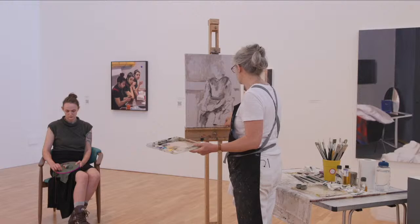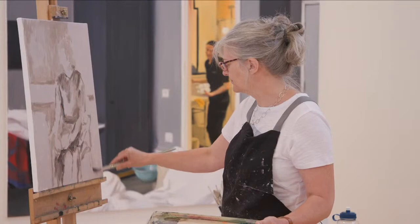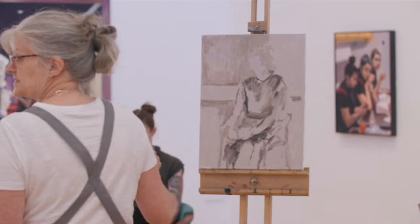Okay. It's nice when you can get enough in that you can see how the painting's going to go. I'm just going to step back and have a look. And I'm just looking at the composition, how it's set out. I think that's going to be okay.